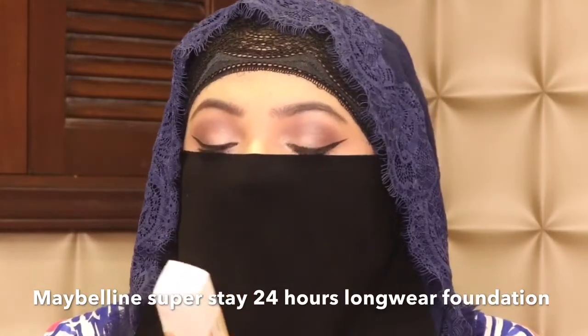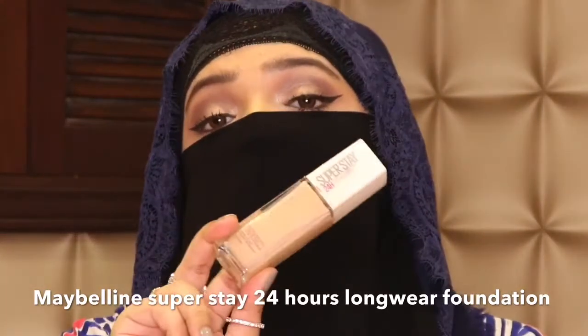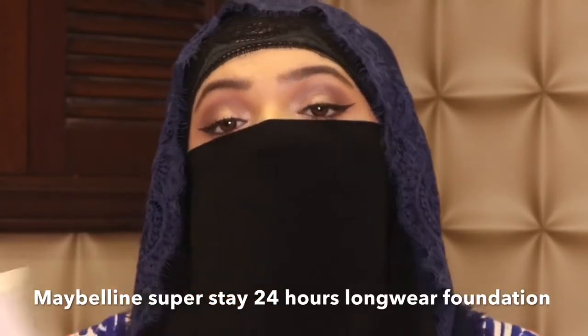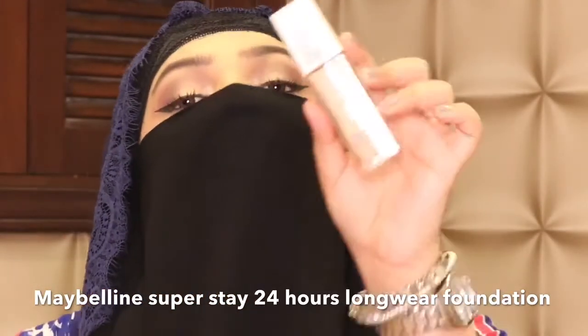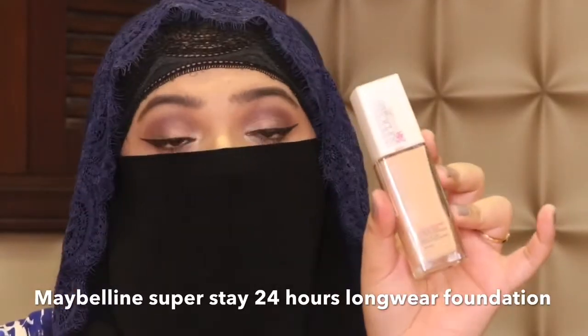And also, it blends beautifully. It looks so beautiful, and it really controls that oil. So if you have oily skin, you need to buy this foundation. It's beautiful, and it's one of the best foundations for oily skin.